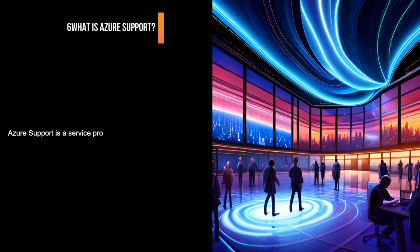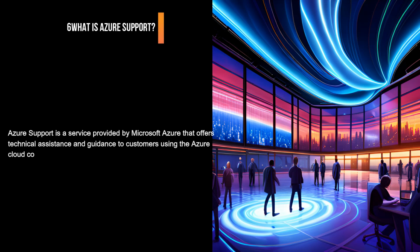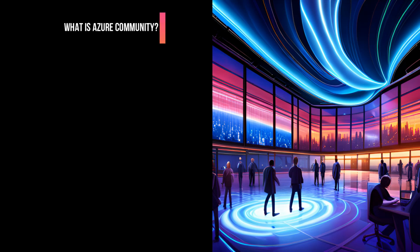What is Azure Support? Azure Support is a service provided by Microsoft Azure that offers technical assistance and guidance to customers using the Azure Cloud Computing Platform.